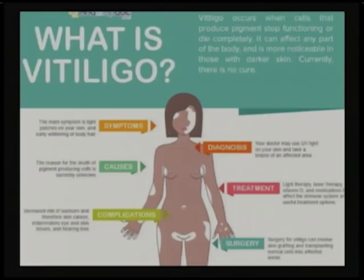So we were talking during the break, and I think there are quite a number of white spot issues, as I call them, that people have with their skin. People talk about liver spots, and there's several others. How do you differentiate what is vitiligo versus white spots that I may have on any part of my body?